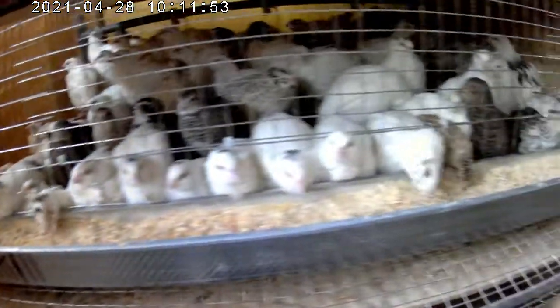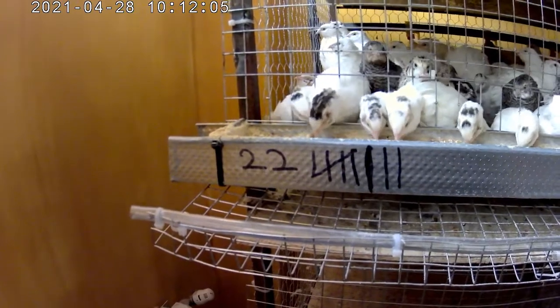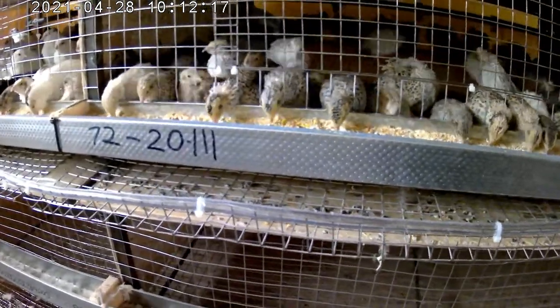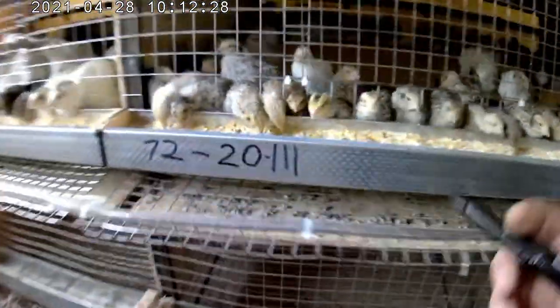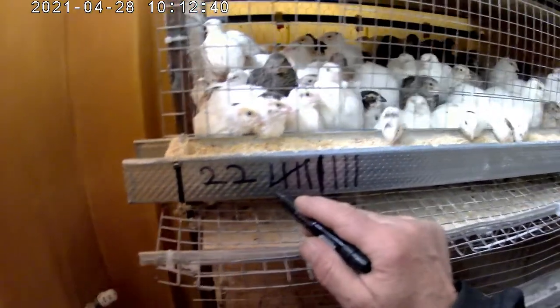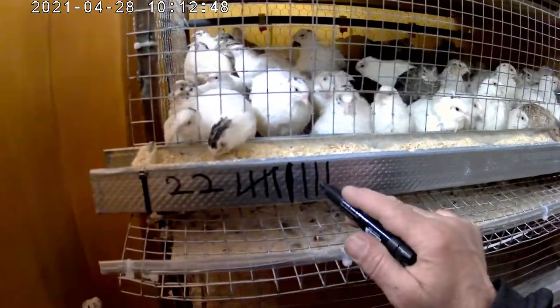So they doing fine, they're growing. Look at that, they're growing. This one is 30 days today. That's 1 month. And this one is 24 days today. So let me put it there. So this is 24 days. And this one, it's 31 days today.